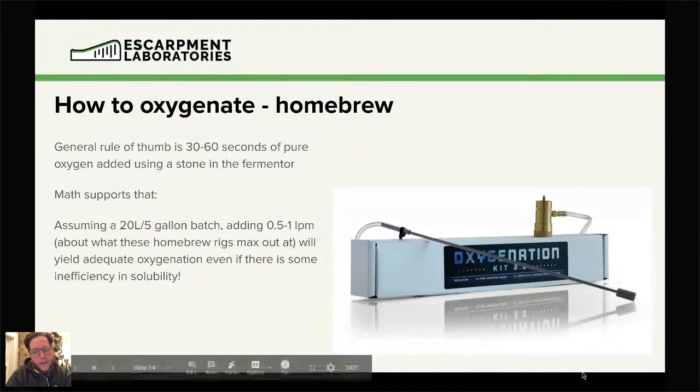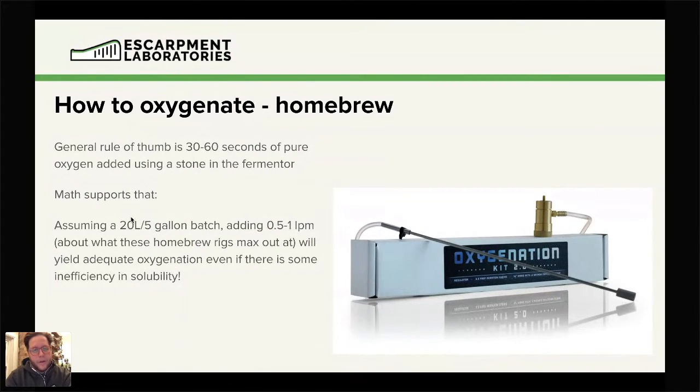This is going to be a little less efficient at getting oxygen into solution, but since we're oxygenating a smaller amount of liquid for a comparatively longer amount of time, it kind of evens out. And this does hold true. There have been a couple homebrew bloggers that have done these tests and checked the DO and found that this general rule of thumb, maybe 30 seconds for a standard beer and 60 seconds for a high gravity beer, does hold true. So that's cool.